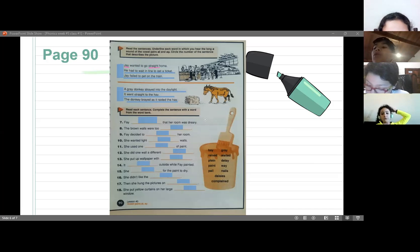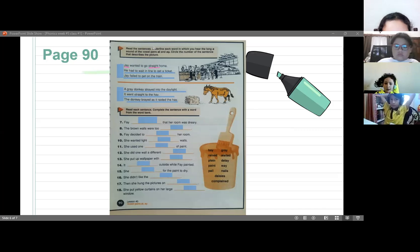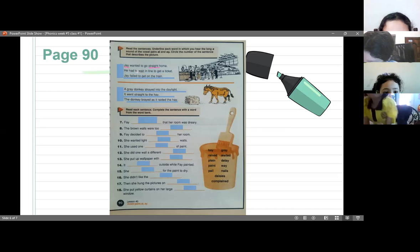He had to wait in line to get a ticket. Wait. Just that one? Yes, just wait. It's the one that contains that. What about number three? They failed to get on the train. Jay failed on the train. That's right. Excellent. So the three words we're going to underline because all three contain the A sound using the two vowel pairs. You're going to underline train, fail, and Jay.